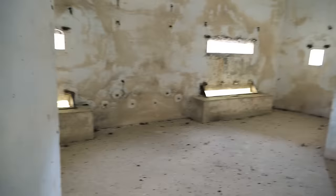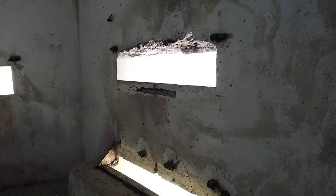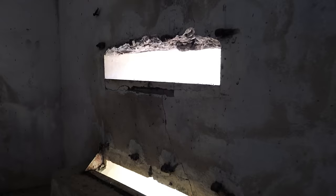And then right here, these are areas where infantry would be defending the fort. These longer windows up here at the top would be for rifle fire. But say the enemy breached the outer wall and got right up to the wall. Well, from this spot right here, you could roll a grenade out on them or fire down on any enemy who got right up on the wall. Yeah, interesting construction there.